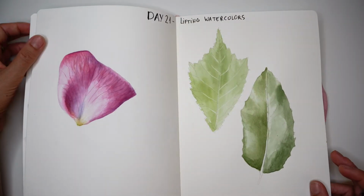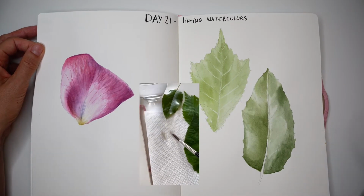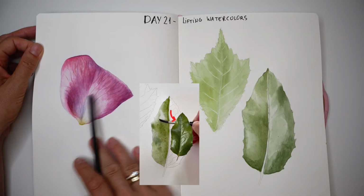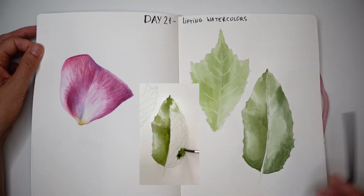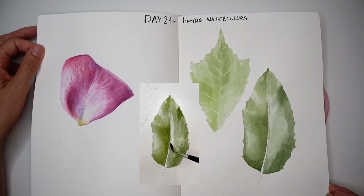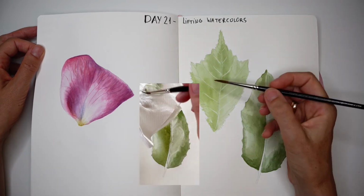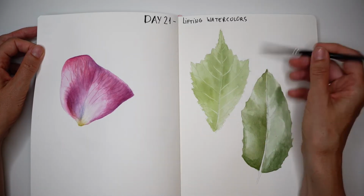Day 21, lifting watercolors. Here in this short Instagram video, I showed my technique of how I get some areas lifted from paper while the surface is still wet while I'm painting a watercolor painting. This is commonly used for veins, light areas, some spots.